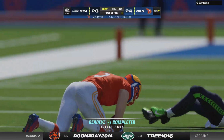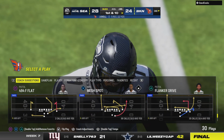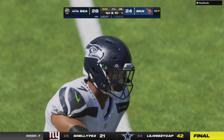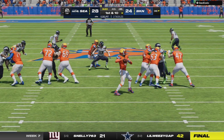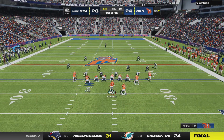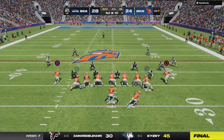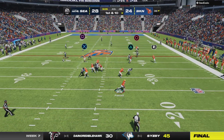Prescott. And it's a short one here, complete to his tight end. They only get two there, but on third and one, that's all they needed to keep the drive alive. They brought in a heavy set on third down, and that usually means running play, but we have seen them throw out of that formation. And sure enough, they snuck the tight end out on that one, wound up hitting him for a first down.